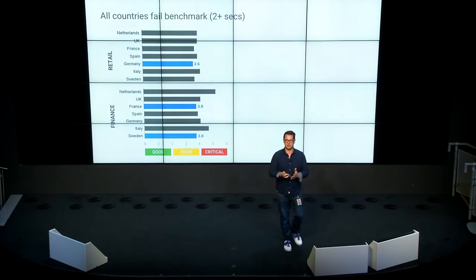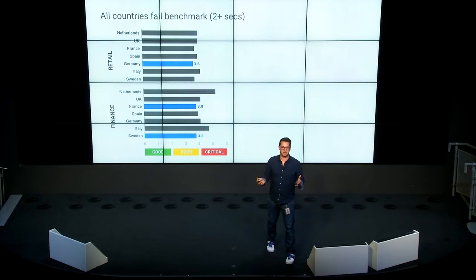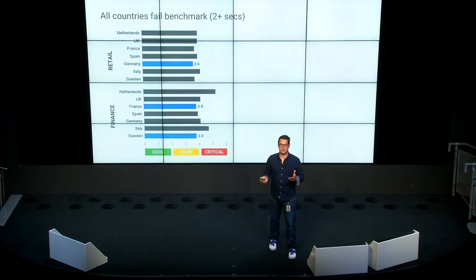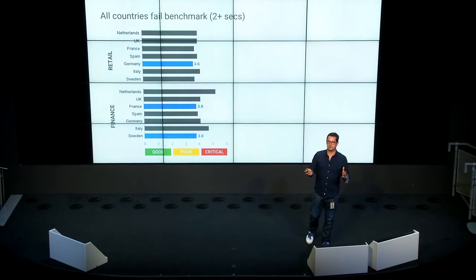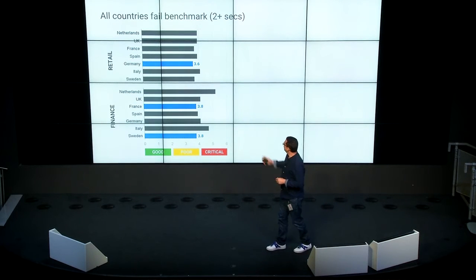Because why would users wait that long? I mean, seriously, you wouldn't in a retail store walk up to a customer service rep who then asks you to wait for more than 4 seconds. We looked at some sites where the pages were taking 20 seconds, 25, 26 seconds to load. It's extraordinary. Now, this is probably down to the fact that they simply don't measure page speed, as opposed to they're satisfied with it. So all the countries here in retail and finance fail a benchmark.